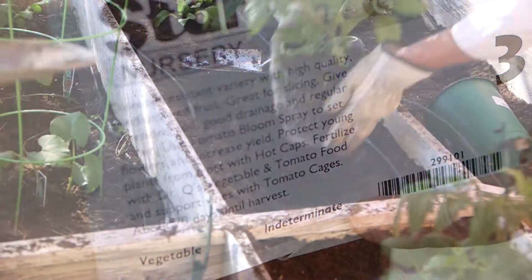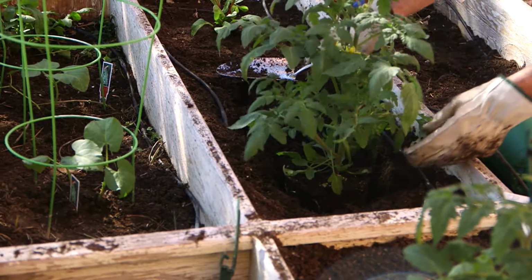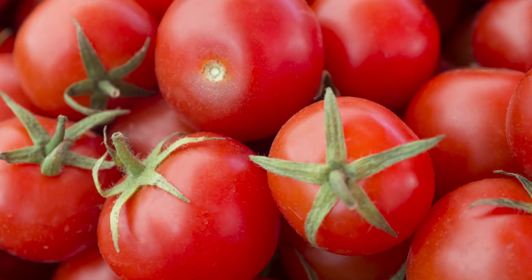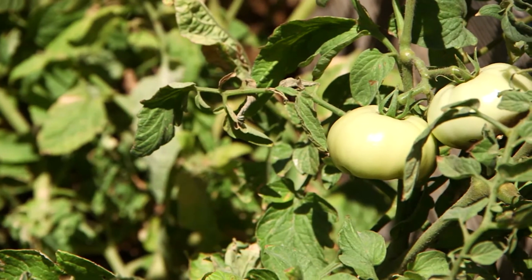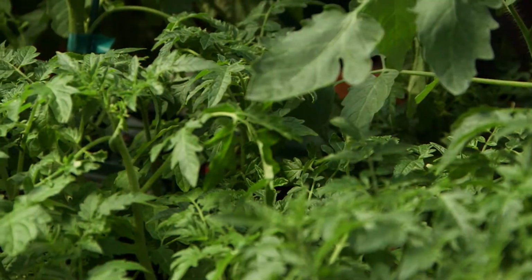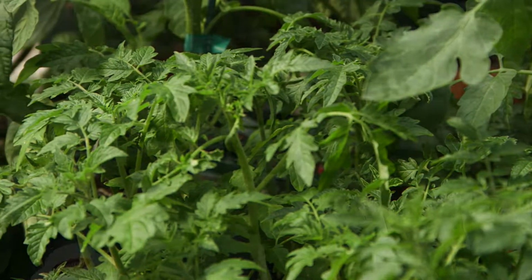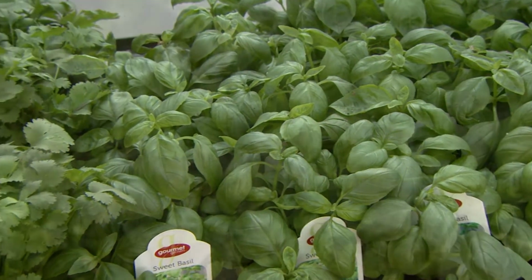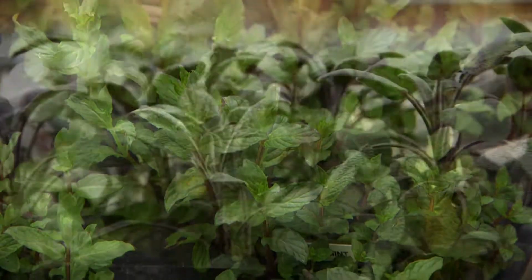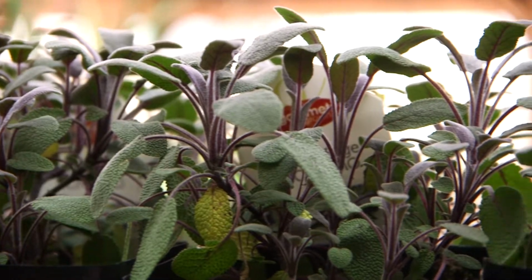Indeterminate or vining tomatoes can continue growing, flowering, and producing fruit until the first frost. These varieties are more commonly used by home gardeners who want to harvest smaller quantities of fresh tomatoes over a longer period of time. Great looking herb varieties like basil, chives, cilantro, lavender, mint, oregano, parsley, and more are also available. Whether these go directly into your garden or in containers, you should get them started now.